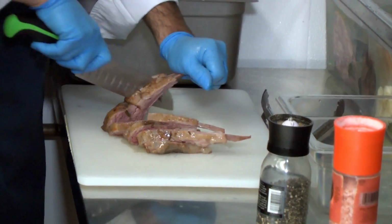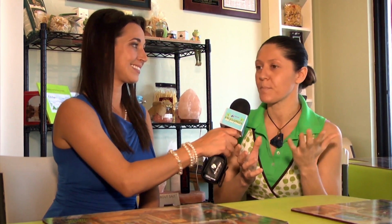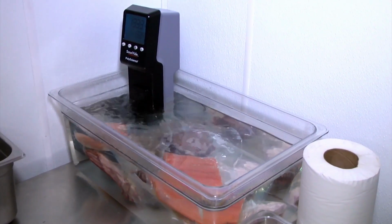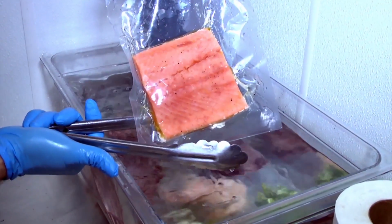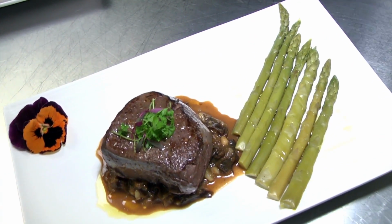Second reason is that with this technique, you don't need to add any extra grease. So everything is cooked really plain. We take, for example, a piece of salmon. We wash it, we vacuum seal it, and then we cook it with nothing on. Once we take it out of the bag, that's when we season it. We put our Himalayan pink salt, which is the healthy salt, and extra virgin olive oil.